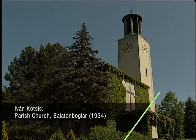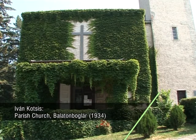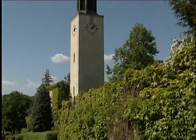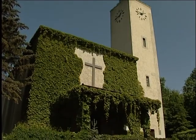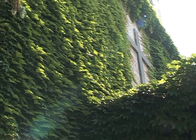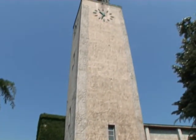The parish church in Balatonboglár was a classic example of modern village churches, which fit in with the natural environment. It was built in the spirit of new aspirations. This nobly simple building is an outstanding piece of Iván Kocsis' life work. Although he doesn't belong to the circle of clearly modernist architects, with this building he found that proper proportion which still has an influence on us.